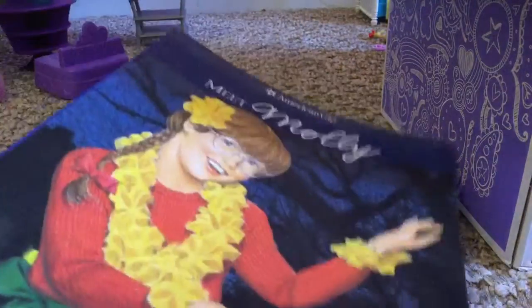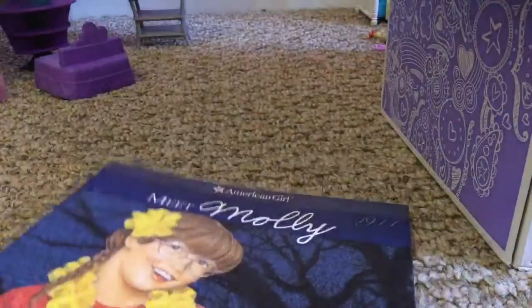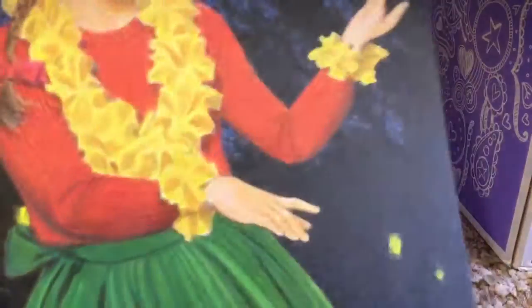So here's this book I ordered. I read a few pages of the book, like a little sneak peek, and I got really interested and wanted to finish it. So I already read the book, but I want to own one myself. This is Meet Molly, American Girl. Here's her in a little Halloween costume, doing a little dance.